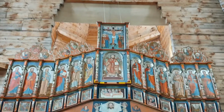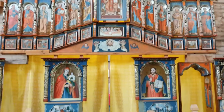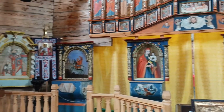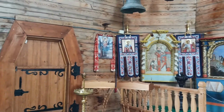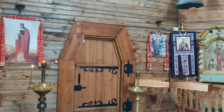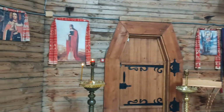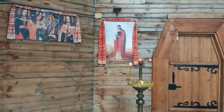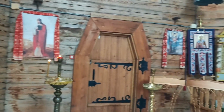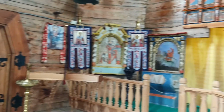This is a genuine 18th century iconostasis. The height of the church is 22 meters, and there are special ports placed inside the walls for better acoustics. The flags are the copies of the original banners, which are preserved in Stockholm Military Museum.